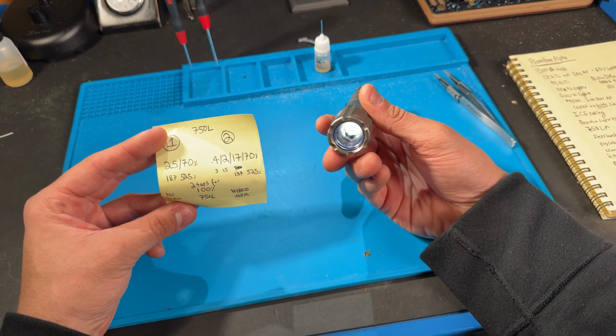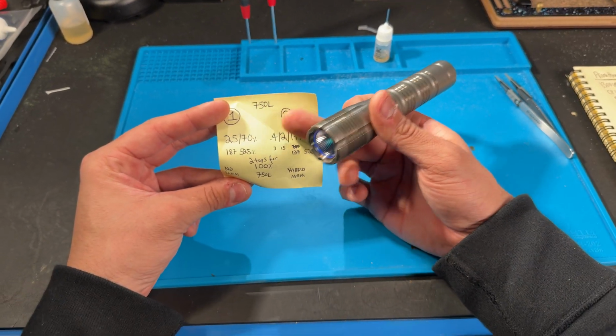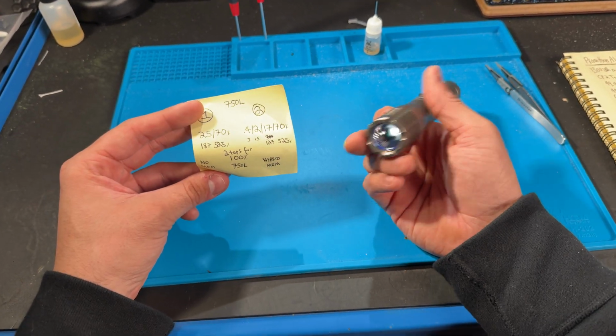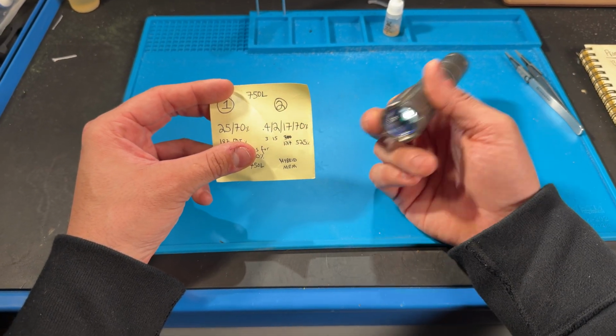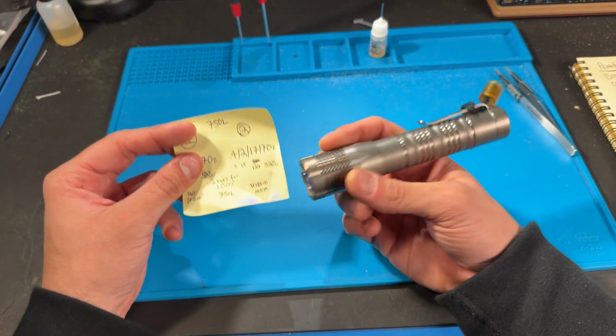There's moonlight there. Now, since this is a 750 lumen light, even this 0.4% moonlight mode is still 3 lumens. So you don't get a sub-lumen moonlight mode. That is the only thing that I wish I could change, but that is the lowest it goes. You can go for a 0.4 or 0.9% in terms of your lowest mode.